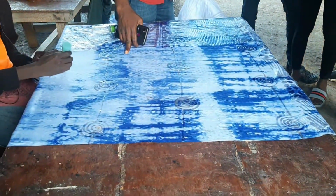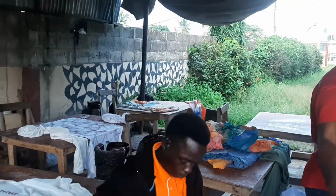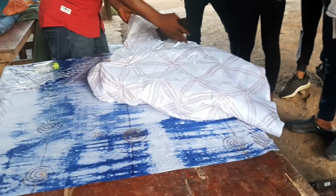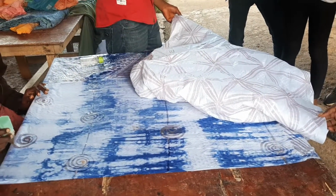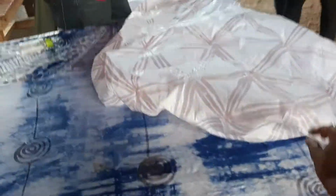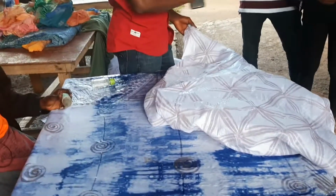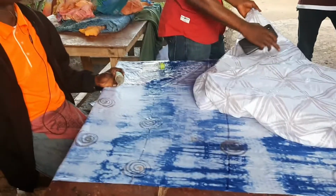The guy was giving us a tour of how it comes out eventually. The plain white they make first before making it into this adire batik tie and dye. And it's quite expensive though. Like the 5-yard fabric of batik is about 10,000 naira, and wow, it's worth it. Look at it, it's artwork. It's really worth it.